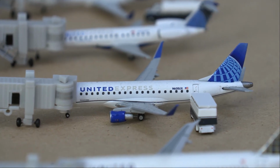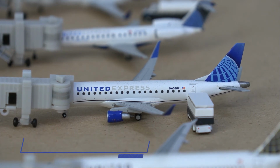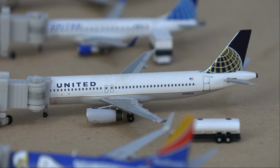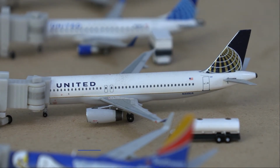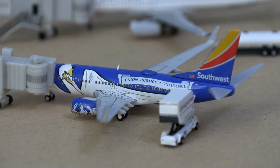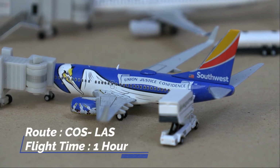Following that, we have the United Express Embraer E175 in the new livery. This will be doing a departure flight out to IAH. Next up, for our mainline United, we have the United Airbus A320. This is in the new livery and will be doing a departure flight out to Chicago ORD. Next up, we have the Southwest Boeing 737-700. This is in the Louisiana 1 color scheme and will be doing a departure flight out to Las Vegas.